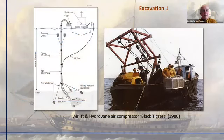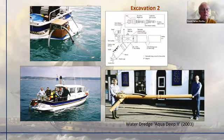So how did we do it? Well, to start off, we used a technique called an airlift, which proved to be too expensive and too awkward. We had to hire a hydrovane air compressor and cranes and things like this. So it was not particularly suitable for our use, and we used something slightly different, which was a water dredge. And Ed had perfected the water dredge, and the way it was constructed was provided to anybody who was interested in doing it themselves. He gave them all the details that were necessary for them to build a dredge.